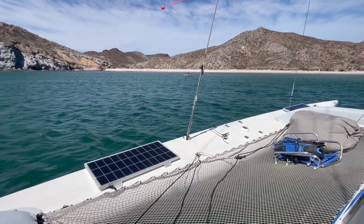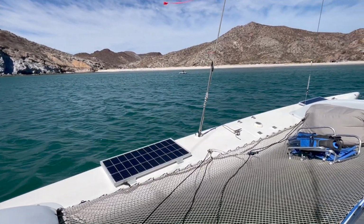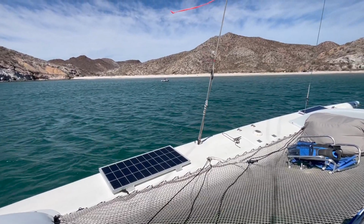re-greasing. All right, they're like 2/3 of the way. They're gonna make it. They're gonna survive. We're gonna go hiking.